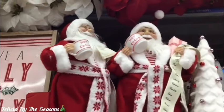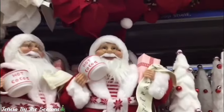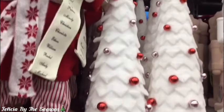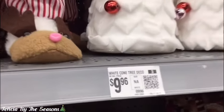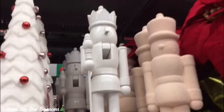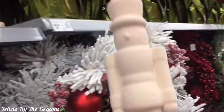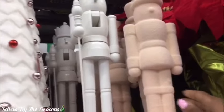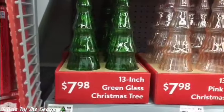And so now we have Santa here in his bathrobe, and he's holding a coffee mug that actually says hot cocoa. And he has his list of his good and naughty Christmas list. So watch out, boys and girls. Santa is checking out his list, and he's checking it twice. Now, this is a smaller version of the nutcracker, and this particular color is called Blush. So it's a shade of pink.